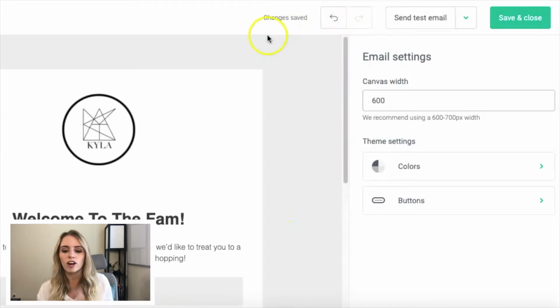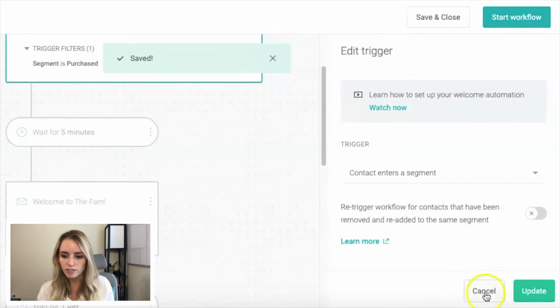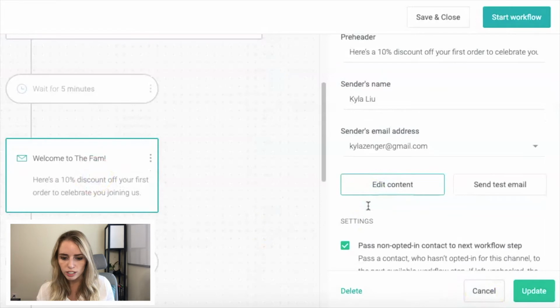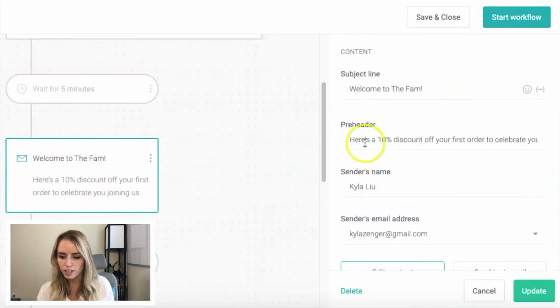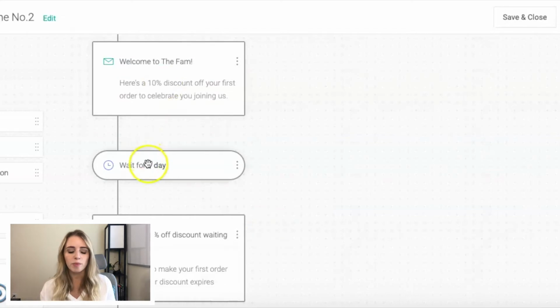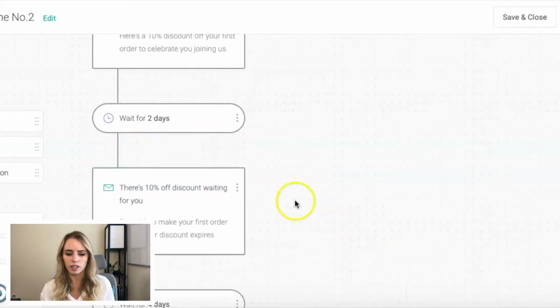So again, it automatically saves your changes. You can send a test email to yourself and preview it. And we're gonna go ahead and click save and close. Okay, so now it says it has saved. So let's go ahead and click on this. So the content should be good there. Perfect, you can see the text there. Okay, we'll click update. And then we have another delay. So I'm actually gonna switch this delay to 2 days because I just like a little bit more space in between my emails. Again, we'll click update.